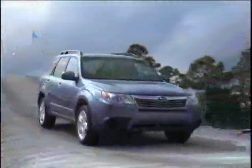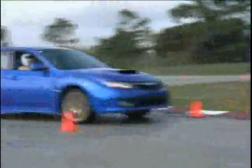And to prove it, sales consultants from dealerships around the country were flown to Florida or Arizona to experience the new 2009 Subaru Forester and WRX STI models. Here's what they found out.